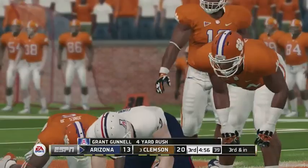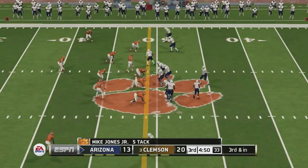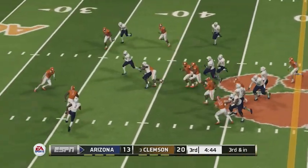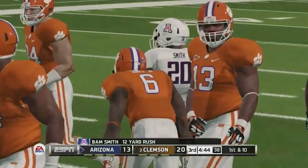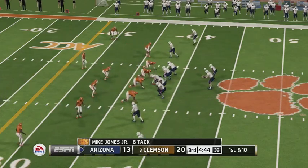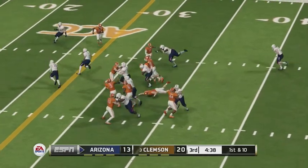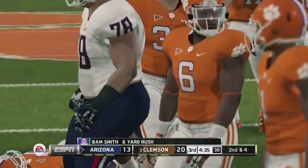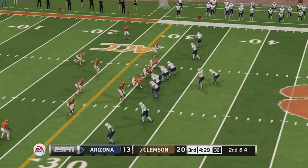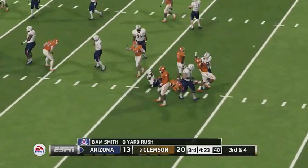Brought down after a nice run up the middle. That's a gain of four on the play. That'll bring up third and inches. Gets out to around the 38. Call it a gain of 12 yards. First down. Takes it up the middle for a nice run. Gain of 6 yards. That'll make it second and four. And they'll get him in the backfield.